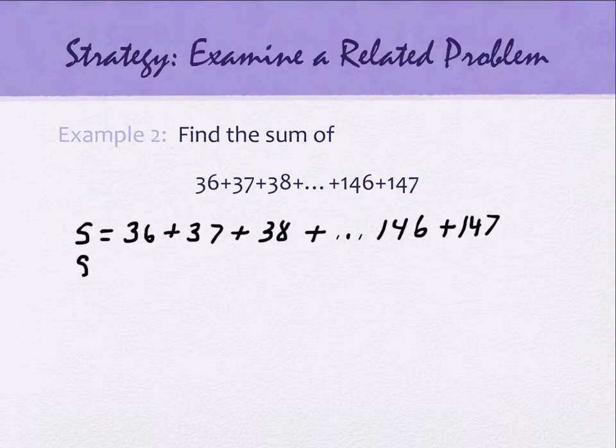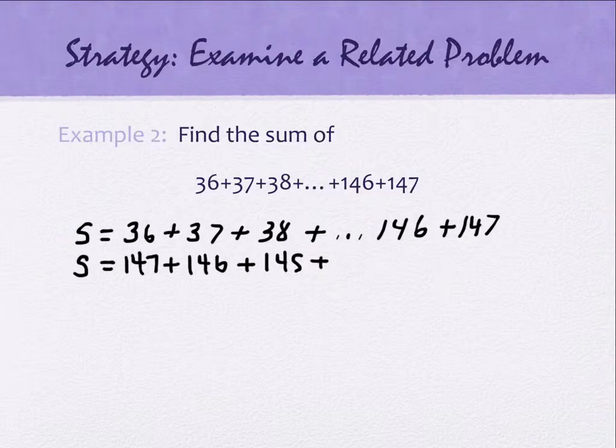And then what do I put underneath it? Well, I put another S equals, but what do I do with my numbers? Yeah, I flip them backwards. So why in the world am I doing that? Any thoughts?